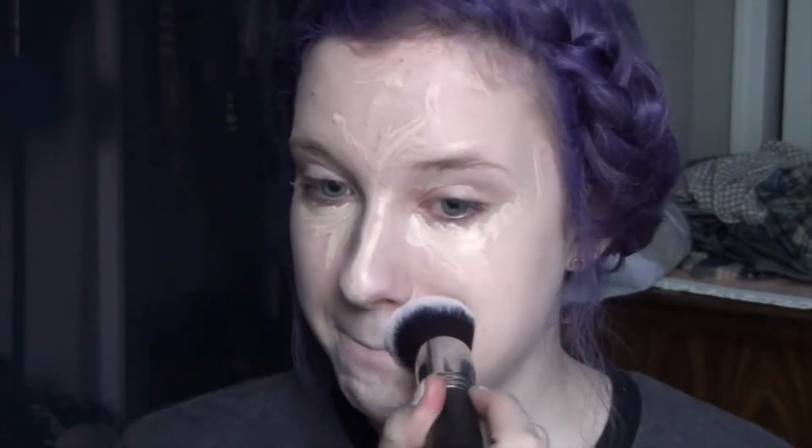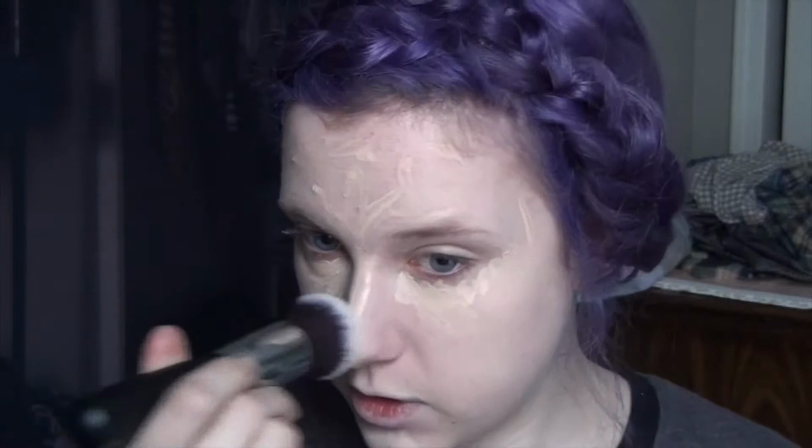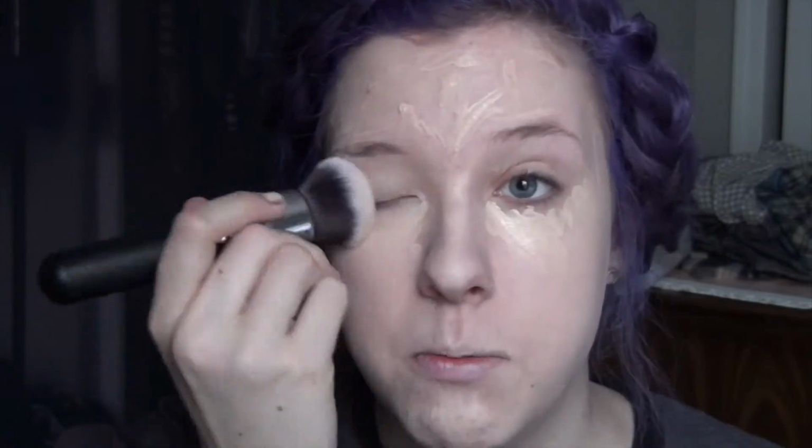Okay, now that we look so cute, I'm just going to use the same brush and pat that in. I forgot. Not Cupid's bow. Okay. I'm just using tapping motions to get the most coverage out of the product.